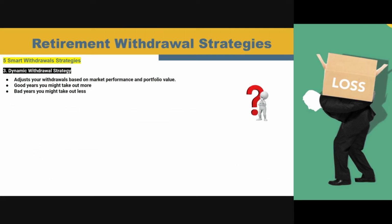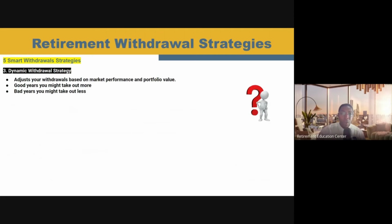Because in the bad years with a dynamic withdrawal strategy, you're going to be expected to spend less money from that portfolio. That's why it's called a dynamic withdrawal strategy, because it's going to be dynamic based off of what the value of your portfolio is doing at that particular time.